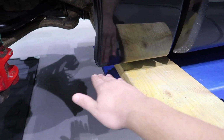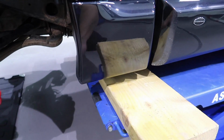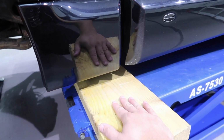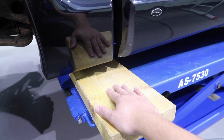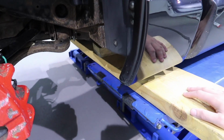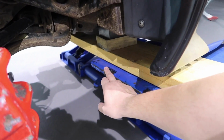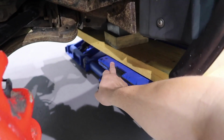But if for whatever reason, generally when these hit the deck, they roll forward or roll backwards, it's then not going to roll and take the jacking point off. It would be on this piece of wood. So that is why I have this piece of wood. It's basically just that final little bit to give me a safer jacking point to mount to, rather than having to try and get the car absolutely perfectly level on here and then having the jacking point.